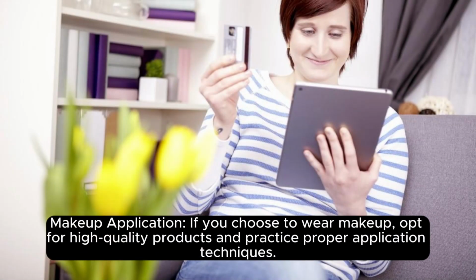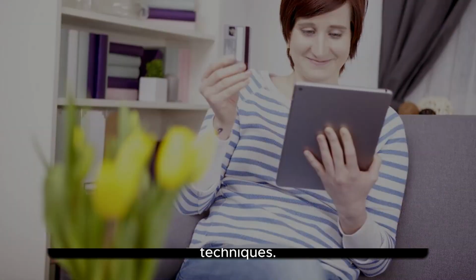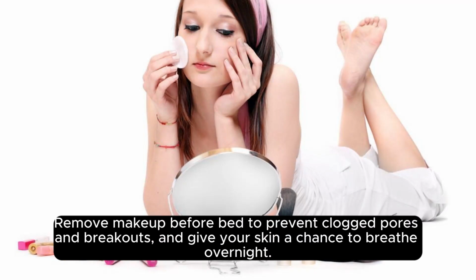Makeup application. If you choose to wear makeup, opt for high-quality products and practice proper application techniques. Remove makeup before bed to prevent clogged pores and breakouts, and give your skin a chance to breathe overnight.